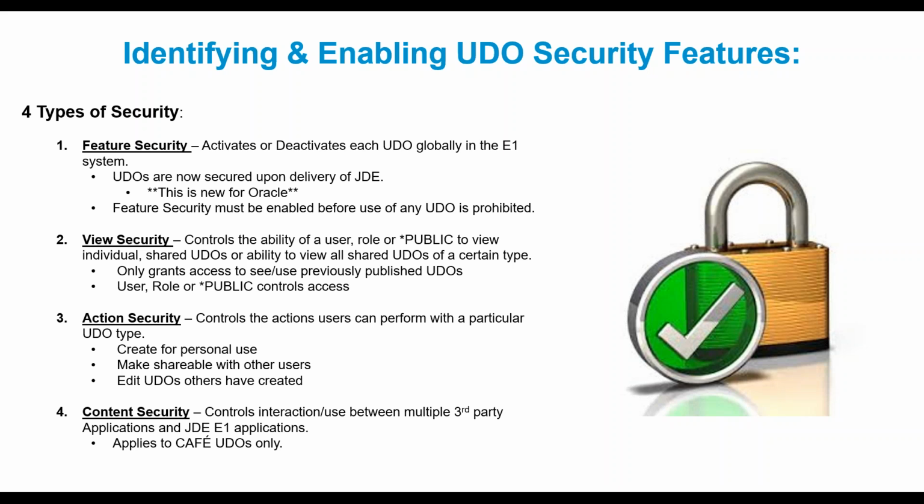And then finally, the content security. This really only applies to the CAFE ones, the composite application frameworks, again because of the third-party interactions of the multiple applications. So it brings all of the content together and allows you to enable which content you want to have enabled in the system, instead of enabling them all.